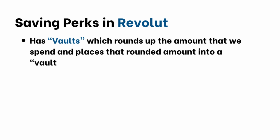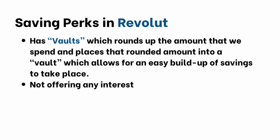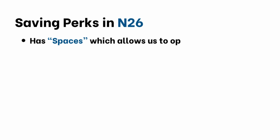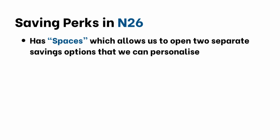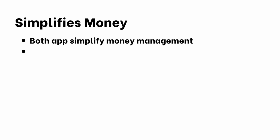Okay, now let's go over the saving perks in Revolut. It has vaults, which round up the amount that we spend and place that rounded amount into a vault, which allows for an easy build-up of savings. It doesn't offer any interest. On the other hand, N26 has spaces, which allow us to open 2 separate saving options that we can personalize to what we're saving for. Again, this one, similar to Revolut, does not offer any interest.